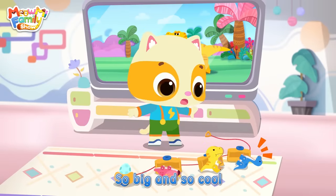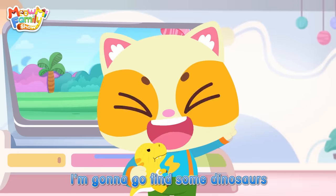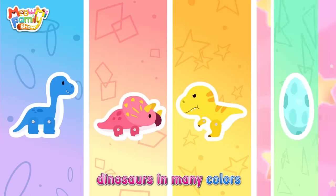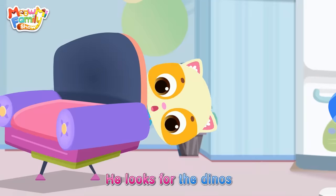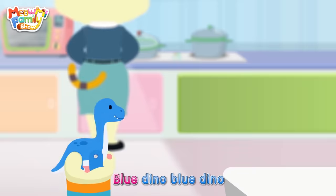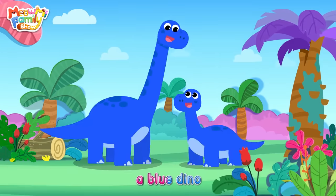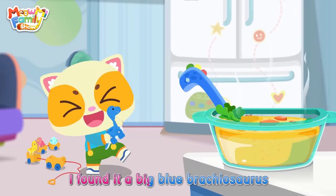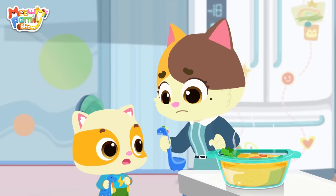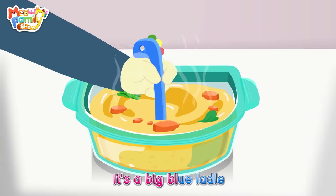So big and so cool! I'm gonna go find some dinosaurs! Little kitten Timmy loves dinosaurs in many colors. He looks for the dinos, singing a happy song. Blue dino, where are you? A blue dino. I found it, a big blue brachiosaurus. Watch out! His mommy shouts. It's not a blue dino. It's a big blue ladle.